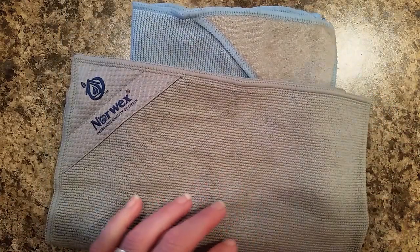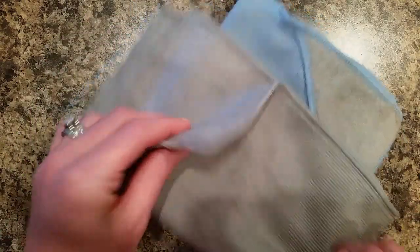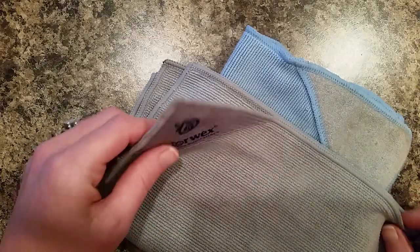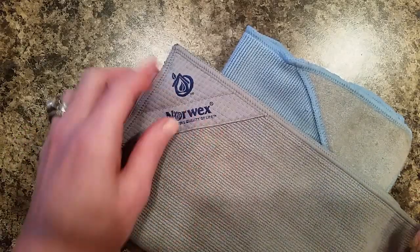They also have a magnetic EnviroCloth. It has a magnet that's going to make it handy to hang on the fridge or the stove or any other type of metal surface that you have around. They're a little bit longer than the standard EnviroCloth. That's more of a rectangular shape.